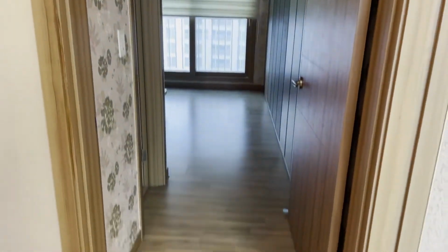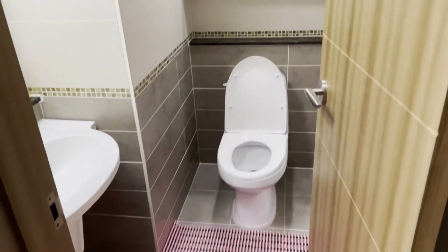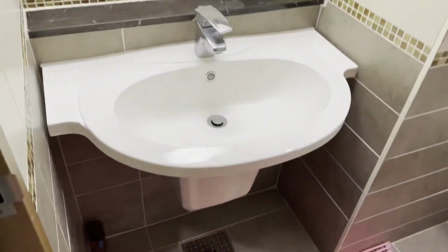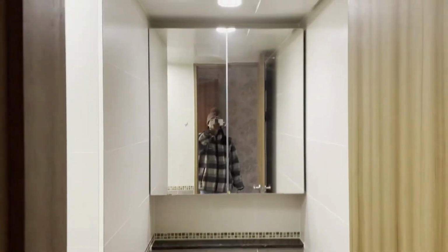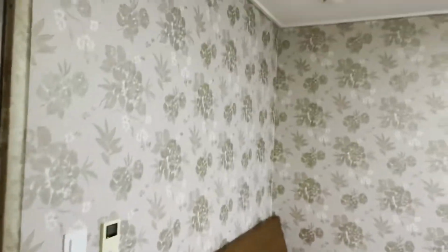Let me show you the third bedroom and half a bathroom. It's a tiny one, but a good size. There's no shower head in this one. And this is the room with the mattress that nobody really uses. Actually, this is the room that my mom used when she was living with me for 6 months.